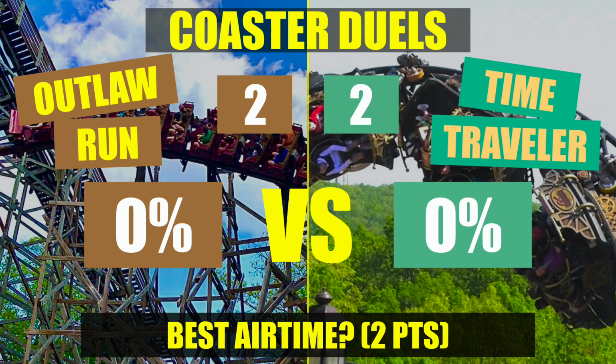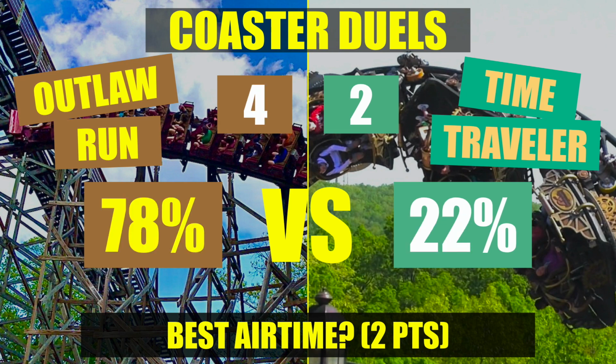But Outlaw Run just has that constant pacing over several airtime hills. There's so many moments where you're just getting lifted out of your seat. It is absolutely phenomenal, and it is the real treat of this ride. And so I have to give it to Outlaw Run here for having the best airtime. Let's see what our voters chose. And no surprise, Outlaw Run wins this category with 78% of the vote. And now is our leader at 4 points to 2 points.